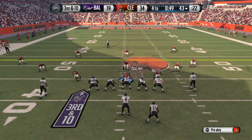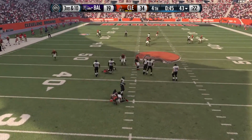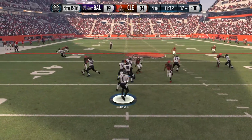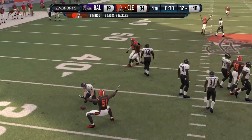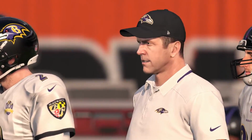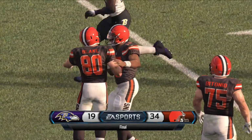Browns would add a field goal, and the Ravens would get it back. 34-19. Browns lead, and it's Mingo with the sack on 3rd down. So 4th down upcoming, and it's Mingo off the edge again for his 2nd straight sack. And that's how this game ends. The Browns win it and take control of the AFC North, 34-19.